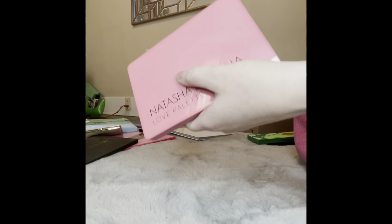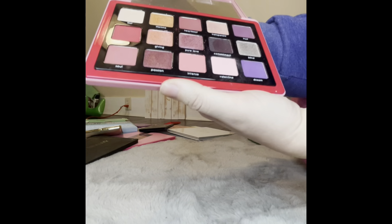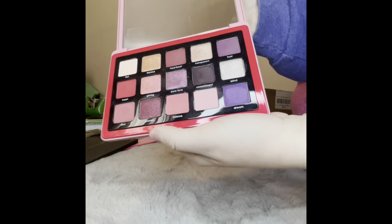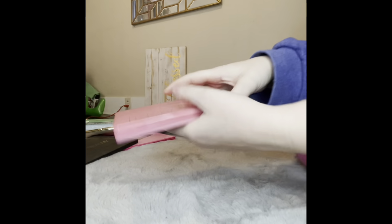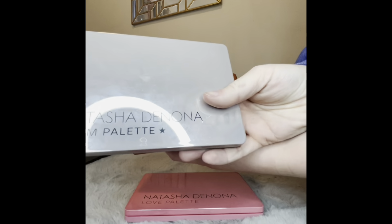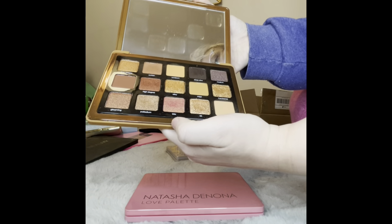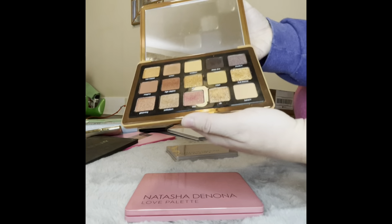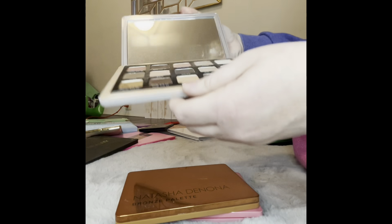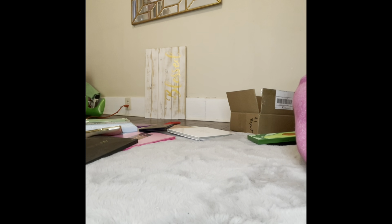Any of my Natasha Denona palettes I'm not going to be getting rid of. I really enjoy her eyeshadow formula. So this was her release last Valentine's Day, and it's the Love palette. I should have known that. So I'm going to go ahead and hold on to that one. That being said, I'm also going to hold on to my Bronze palette, as well as my Glam palette. I love both of these. I think I prefer the Bronze a little bit just because I really enjoy warm toned neutrals, but I also really do enjoy the Glam. You can see I get use out of both of those a lot. So I'm going to go ahead and definitely hold on to those.